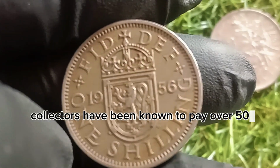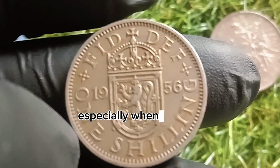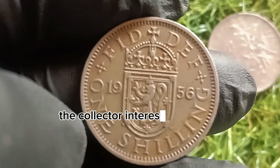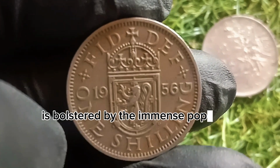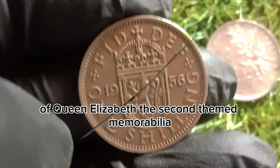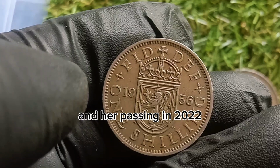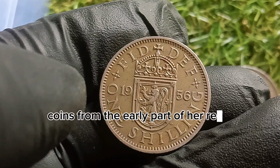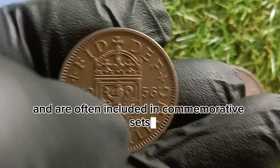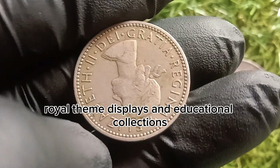Collectors have been known to pay over 50 to 100 US dollars for mint state pieces, especially when slabbed and graded by recognized services. The collector interest in this coin is bolstered by the immense popularity of Queen Elizabeth II themed memorabilia, especially following her Platinum Jubilee and her passing in 2022. Coins from the early part of her reign are viewed as highly collectible and are often included in commemorative sets, royal theme displays, and educational collections.